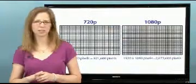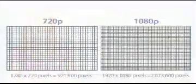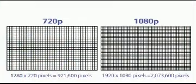Today's digital TVs create their pictures using a grid of dots called pixels. Generally, more pixels mean a sharper picture. So, an HD TV with top-of-the-line 1080p resolution can show a more detailed picture than an HD TV with 720p resolution. You may be wondering, if they're both high definition, will I really see a difference? Chances are you're going to spot it.